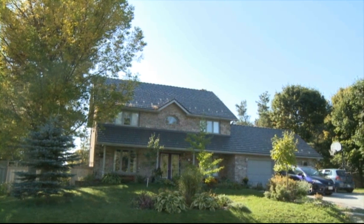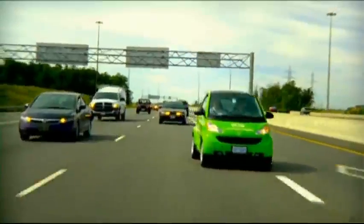Making small changes in your home, your yard, and on the road can lead to big reductions of greenhouse gas emissions and save you money. Today, we talk to climate change champions, Brenda and Blake Poland, who are taking action to reduce their energy consumption each and every day.